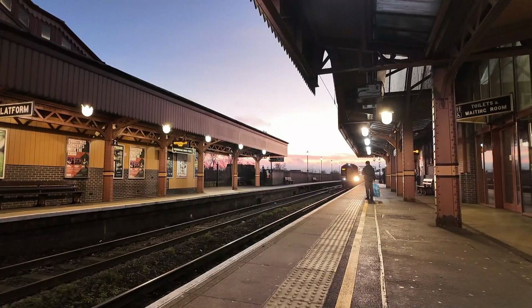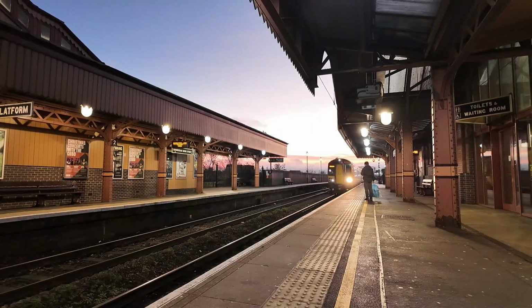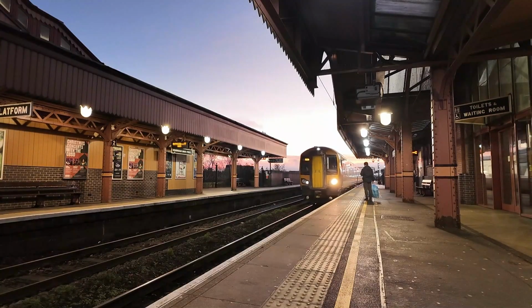The first location I'm catching it is at Jewellery Quarter Station. So I'm actually waiting for the 7:40 West Midlands Railway service to get to Jewellery Quarter, our first location.